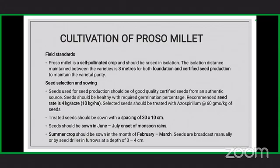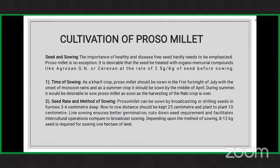The cultivation of proso millet is done in the month of June, July. That is at the onset of the monsoon rains. Summer crops of proso millets can be sown in the month of February, March, and the seeds are broadcasted manually or by a seed drill in furrows at the depth of 3 to 4 centimeter. That is, these crops are shallow depth crops. Now, talking about seed and sowing, the importance of healthy and disease-free seed: fungicide compounds like agrosan or ceresan at the rate of 2.5 gram per kg of the seed before sowing should be recommended.